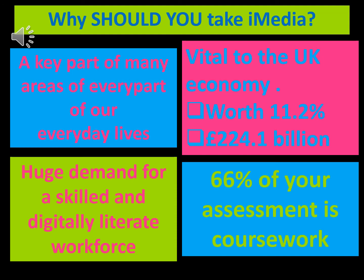£224.1 billion worth of economy in the UK. You could be worth some part of an 11.2% part of that big economy. If you have those skills, you will be in high demand with workforce and employers. You could be one of the people that people need to keep their business going forward, and those people are highly paid.